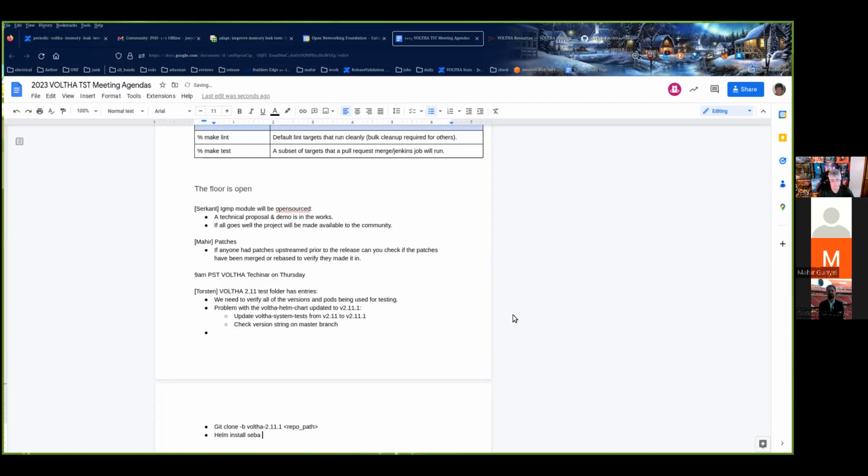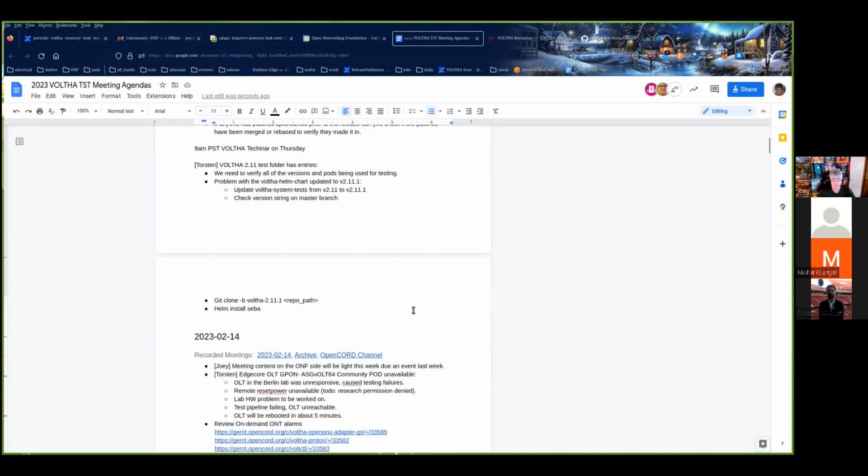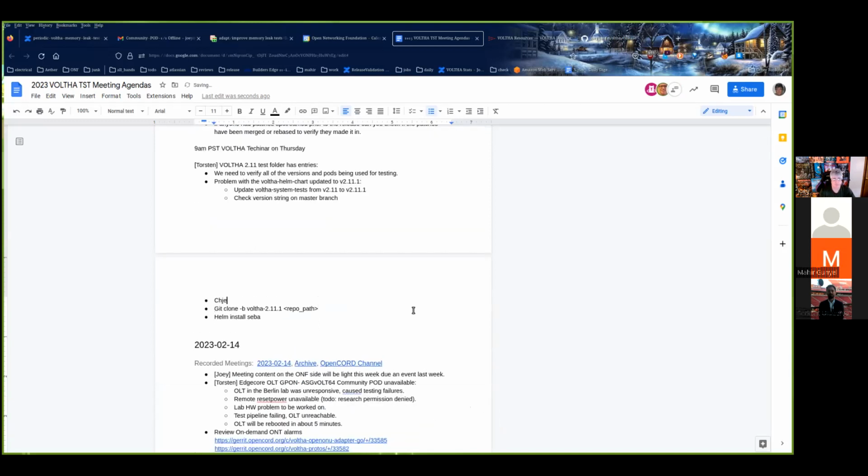Okay. I'll look up the command. I'll inline it here as well. But Joey, should it be VOLTHA 2.11 only, without the .1? Or the git branch, yes.